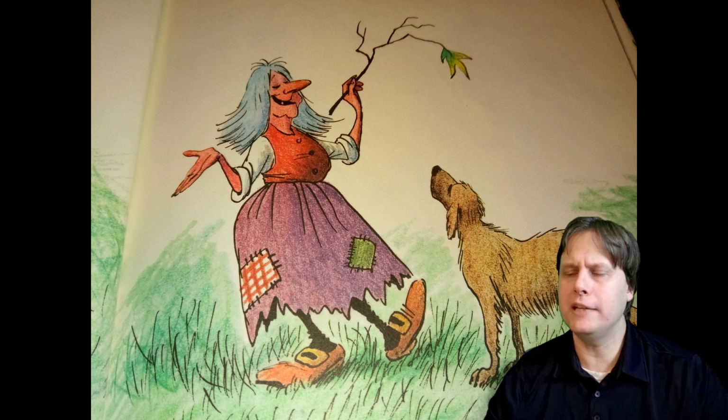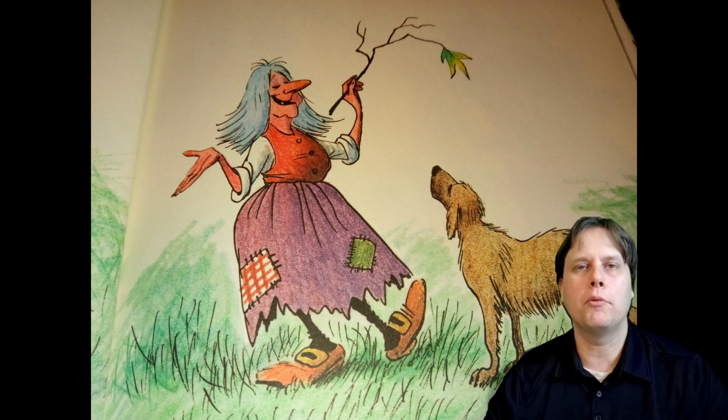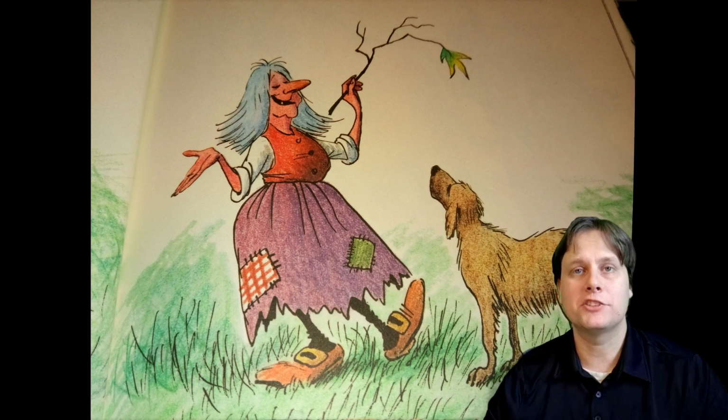"Good dog, so we'll get on with it," she cried, snapping a twig off the sycamore. "I don't really need a wand. Any old thing will do. My magic power is all in the words. Just watch."